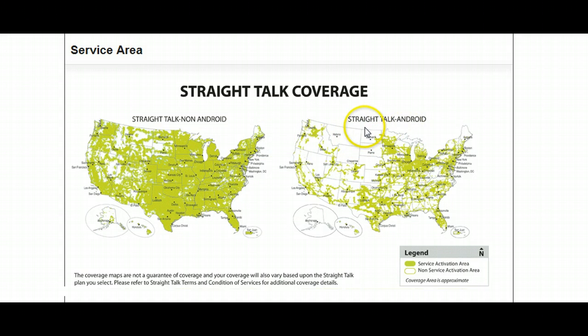Over here, this one says Straight Talk Android. That really means Straight Talk Sprint. If you get a phone that runs on Sprint, and all the Sprint phones right now are Android phones, it's going to have this more limited coverage area. Over here, this map is kind of a morphed together map of AT&T, Verizon, and T-Mobile. So it's maybe not 100% accurate, but it gives you a pretty good idea of the kind of coverage area that you get if you get a Straight Talk non-Sprint phone. The map's going to look more like that.